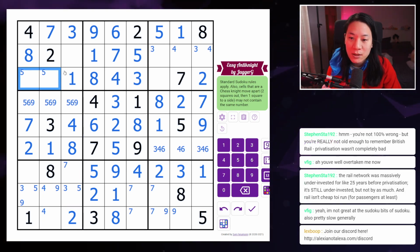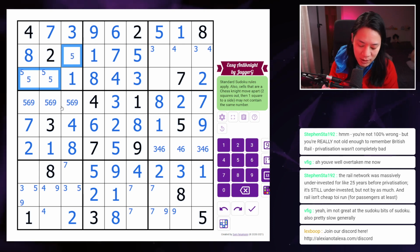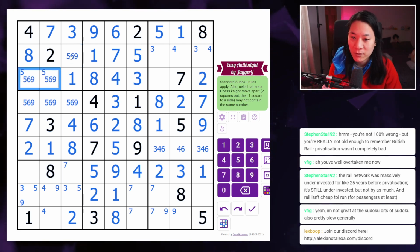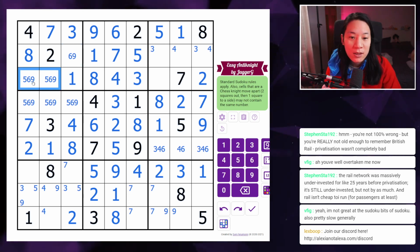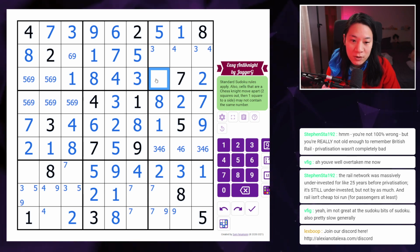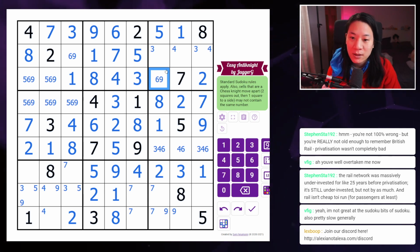5, 6. Okay, so should we point marking the 5, 6, and 8? Sorry, 5, 6, and 9. Except this can't be a 5. Can't be a 5, I said. So this is 5, 6, and 9 as well, except it can't be a 5. So a 6 9 again. Nice.